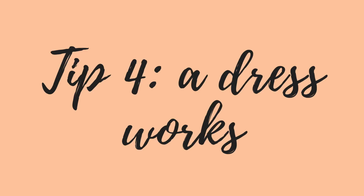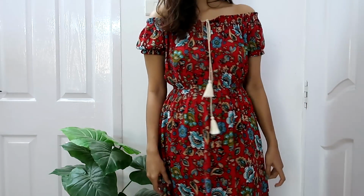So my tip number 4 is just wear a dress. By this I mean you can either wear a dress or a jumpsuit or something like that, because to be honest, dresses and jumpsuits are a complete outfit. I know a lot of times we feel like, okay, I want to wear this pair of jeans but I don't have any top that will look good with it, or I want to wear this top but there are no jeans or skirts that will go with it. And this is the place where we kind of get stuck.